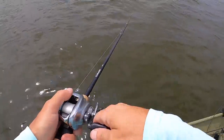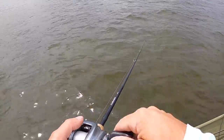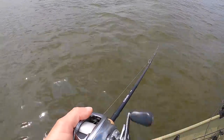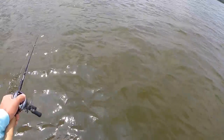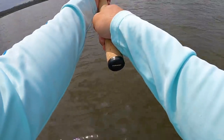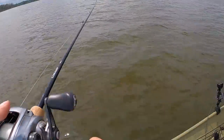Get my line all wetted down here. Okay, we'll be starting out. We got a nice little breeze, so we're gonna drift our way back into this bay. Usually the pike are on the outer rim of the real shallow weeds. So I'll be starting off with the little 3/8-ounce spinner bait here, throwing that on the Corrado 610 medium with 15-pound mono. So pretty light rig, actually. And we'll just kind of bebop along here.